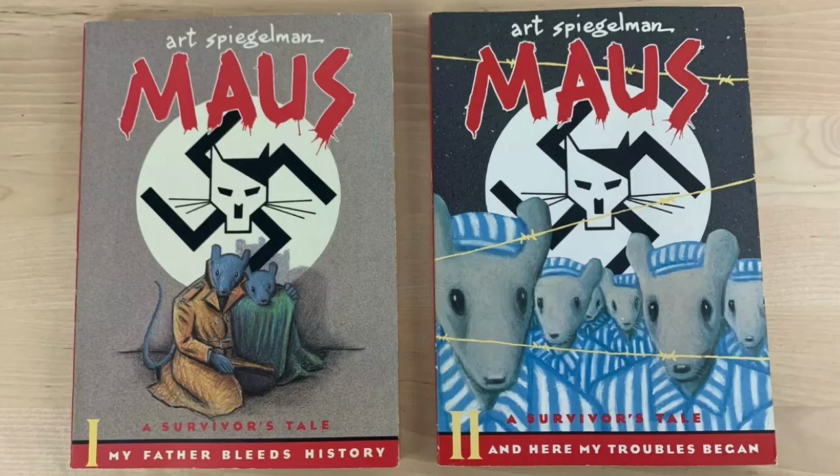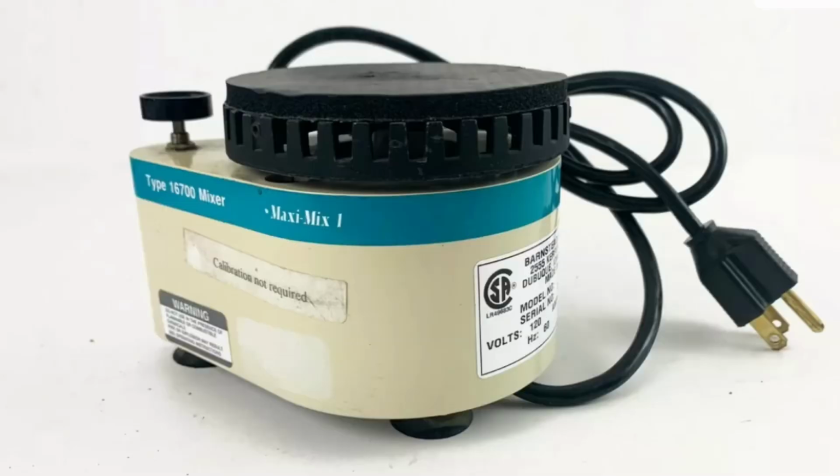This is an Art Spiegelman Maus, M-A-U-S, A Survivor's Tale comic book, volumes 1 and 2, paperback lot. This sold for $12.95 with free media mail shipping. This took 11 days to sell on eBay.